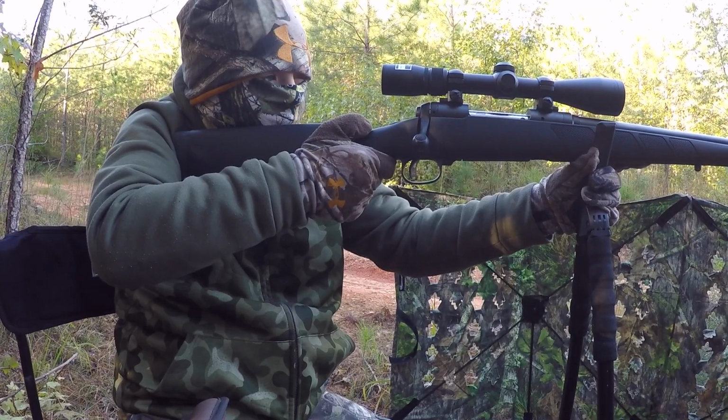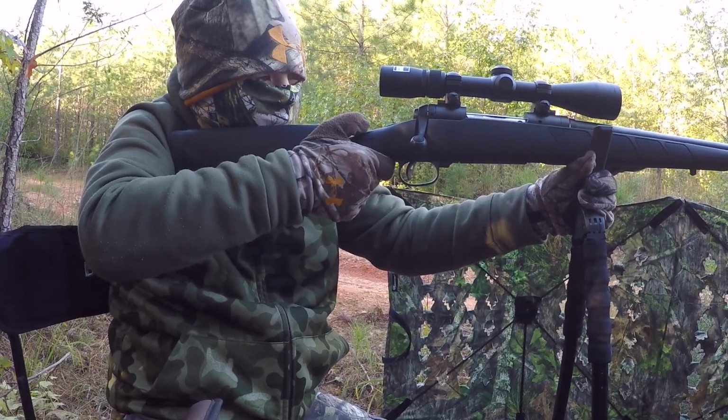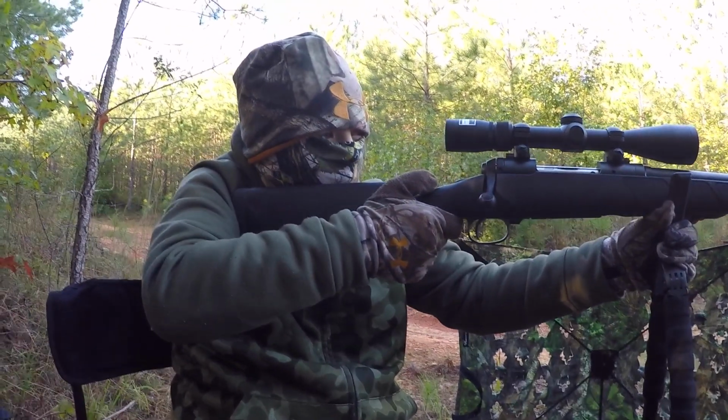Now the deer really wasn't that cooperative. It did absolutely what it should have been doing if it knew we were there. Its butt was toward us, and it was looking back over its shoulder at us for a long time. He did just like that other buck. That other buck stood there forever.